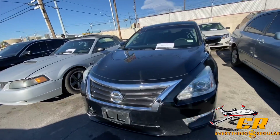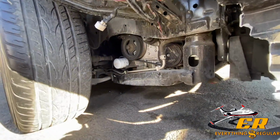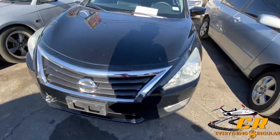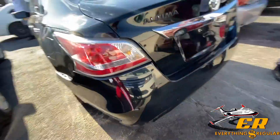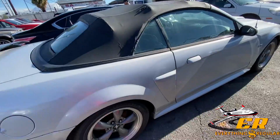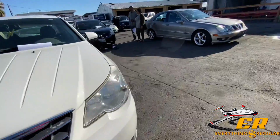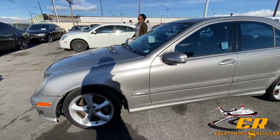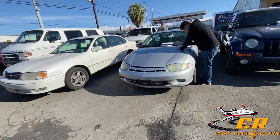What is this one? We got a 2014. This one was actually here. No, this one wasn't here last week. Yeah. Gonna need some little work. It's a 2014, 110,000 miles. Got like a little '02 Mustang GT or '01, one of the two. This is probably gonna be the best one here today. 108,000 miles. They probably raffling that one off. I don't know.